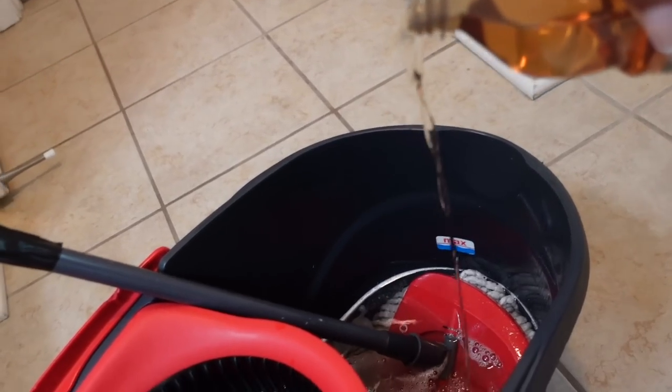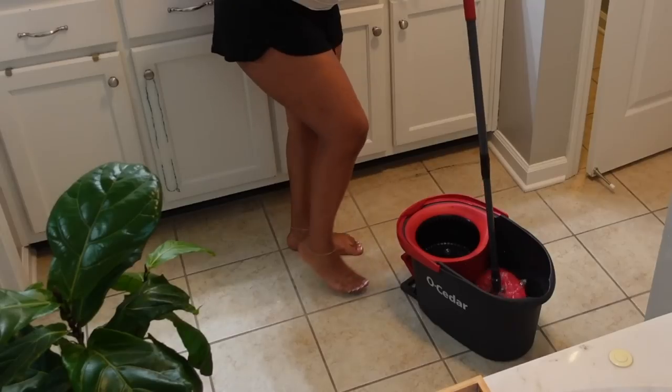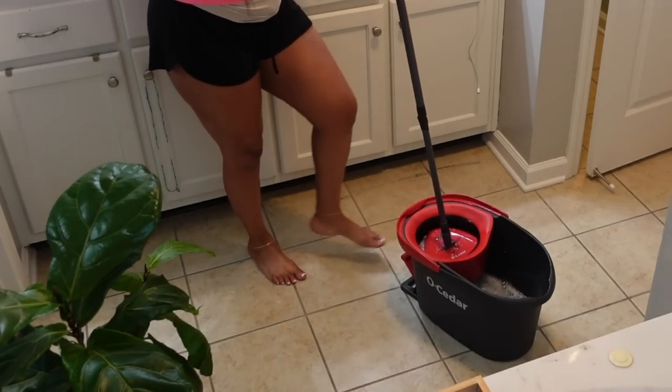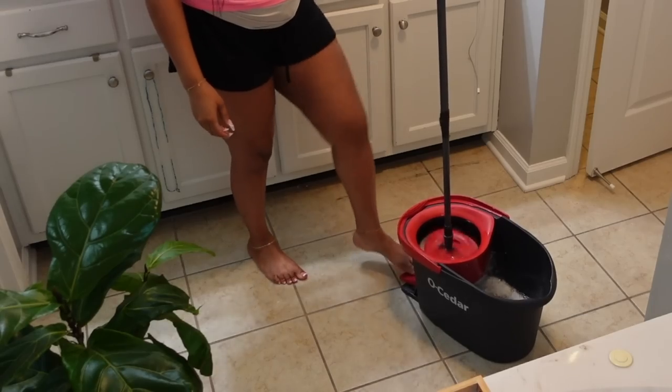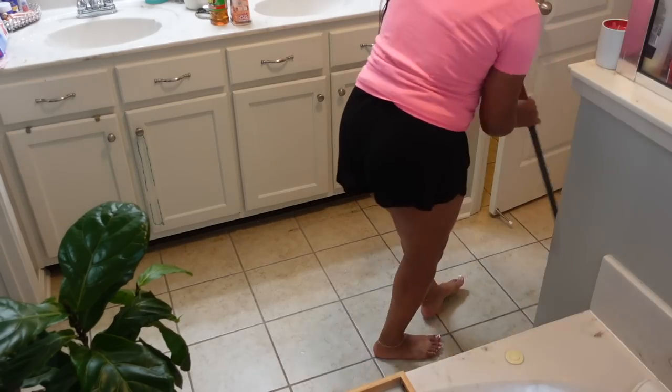Like I said, I do have Jeffrey. He's my Bissell robotic wet and dry vacuum, so he vacuums the house and he can also mop. But for me, he's more so a daily type of maintenance, kind of like what I was saying about the shower, different things I do to the shower daily versus when I super deep clean it.